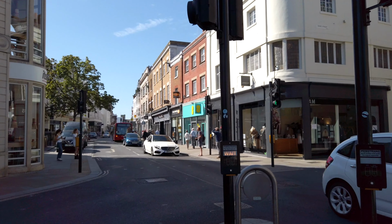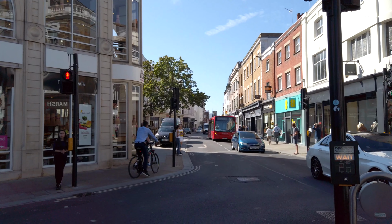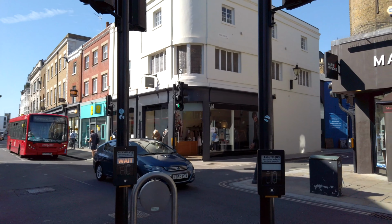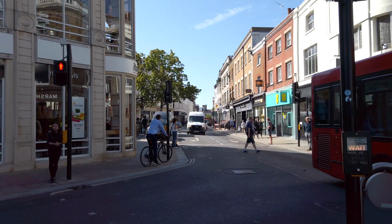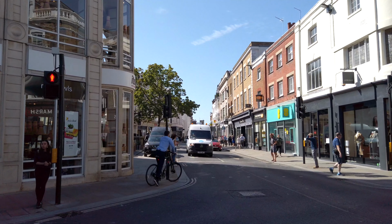And I'm going to show you a glimpse of the high street by going straight, but if I were to go right down Duke Street I would be taken to the Green, but I'll take you a different route to the Green in a bit once we get a bit further down the high street.